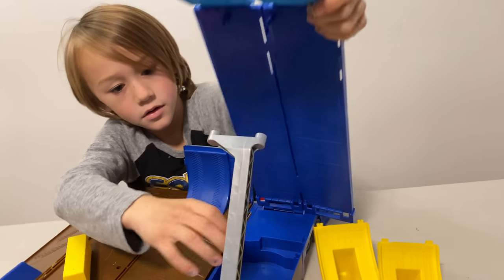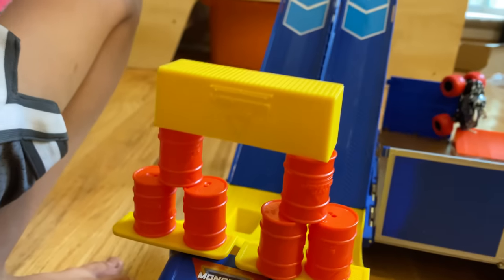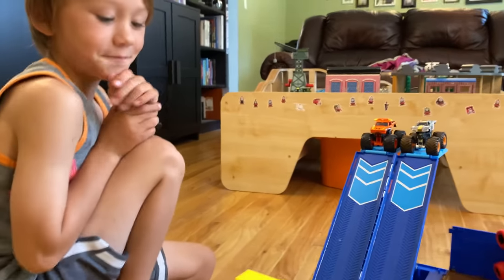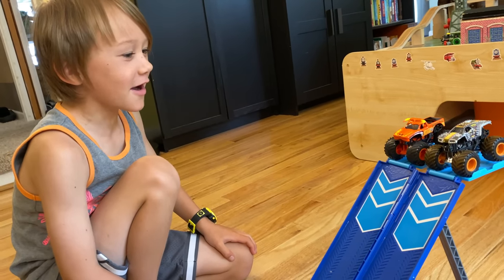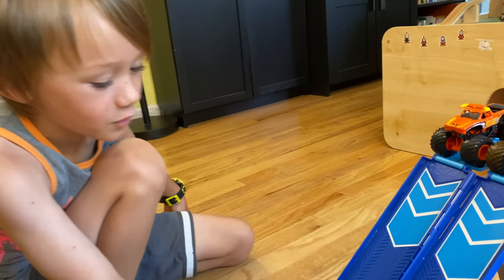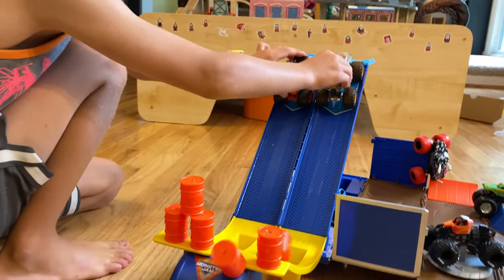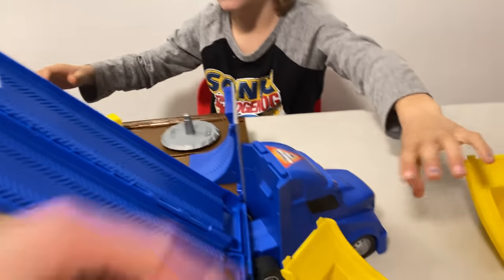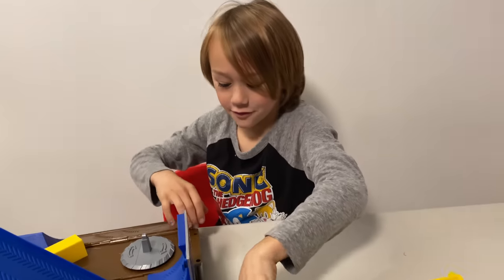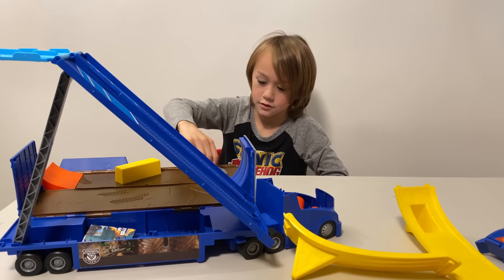We can just show the kids another video. We've used this in a lot of videos. We got it set up. They're gonna start the freestyle. Ladies and gentlemen, boys and girls, today we are going to do the most coolest freestyle with only two trucks. Let's do it. And then this thing opens up and there's barrels inside. It's just got so much. It's like the coolest thing.